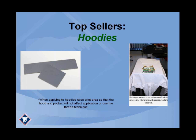Now, I can already hear a ton of people out there in listening land talking to your computer right now saying, I have never used a Print Perfect pad, or I've never used something to raise the surface area on a hoodie. Are you serious? I've never done that before. The rule of thumb here is we tell you to do it because you always run that risk.